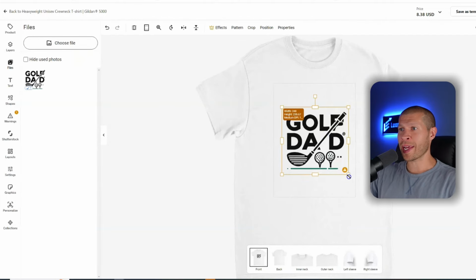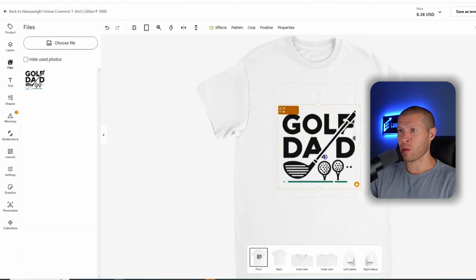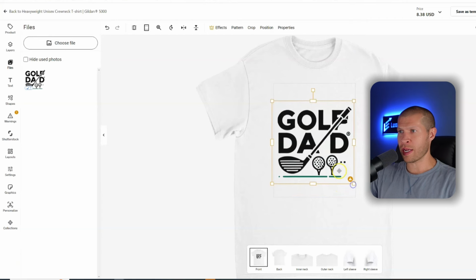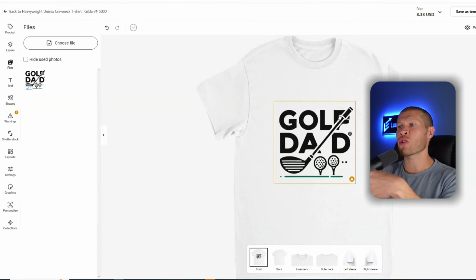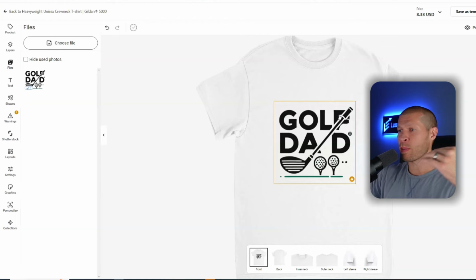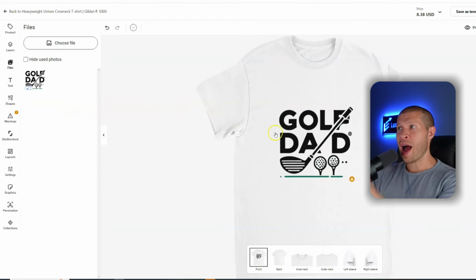So again, now that we've dropped our design in there, you can see it on the actual shirt. We want to drag it out as big as possible in that design window. Not too big, but big enough so that it's obviously visible and centered. So that's what it would look like on a white t-shirt. And the benefit of the transparent PNG is it's going to look good on white, black, red, whatever. You can put it on any specific color because again, it's transparent.